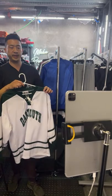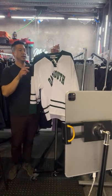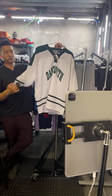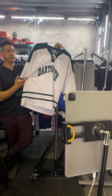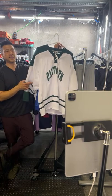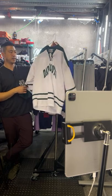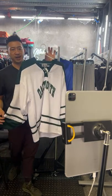What is my cost to have that many items washed? It's pretty cheap. This is gonna sound kind of crazy, but like 30 cents a pound or less. Not that much, I get a bulk discount. Dartmouth hockey jersey, $9 is a steal.